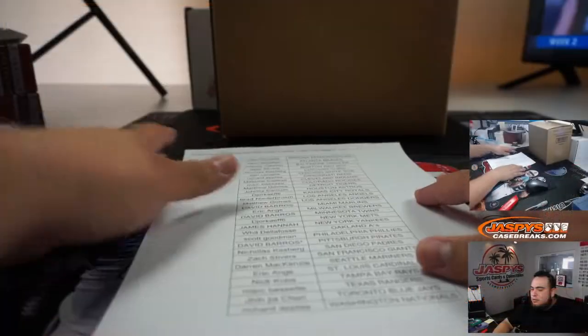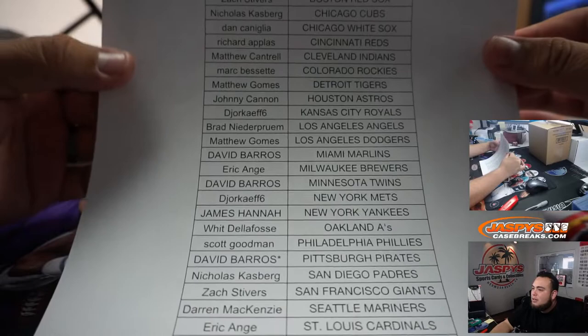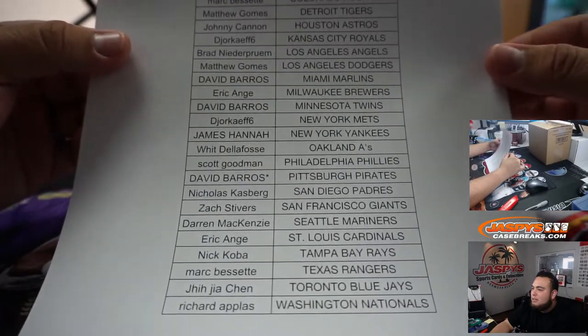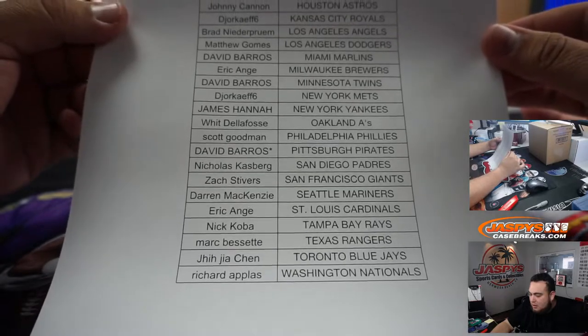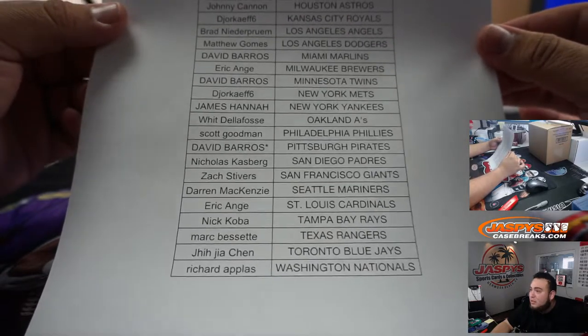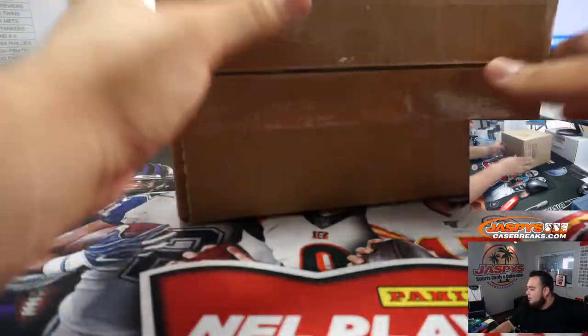No randomizing needed to do. So here you go. Here's everybody else that bought in straight up. David got Last Spot Mojo. Got the Pirates and two other teams as well, Marlins and Twins, I believe. So there you go. Good luck. And here's the HTA Jumbo case.